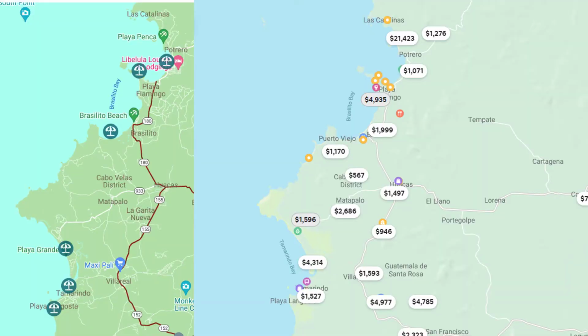Okay, so when you start, I'll show you some maps here. Like Hacienda Pinilla, Playa Grande, Tamarindo, Brasilito, Reserva Conchal, Surfside, Potrero, Las Catalinas, all along kind of that area, because that's where we live and that's what we're familiar with.